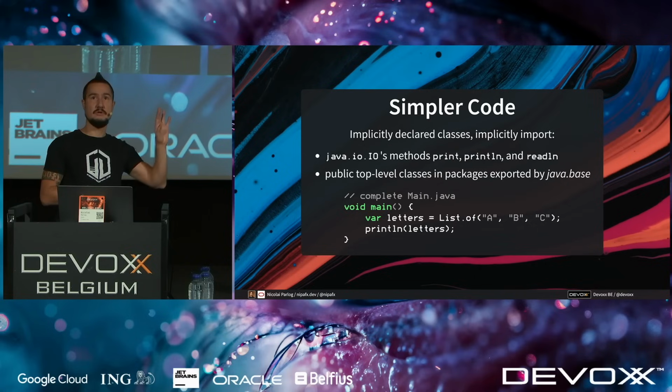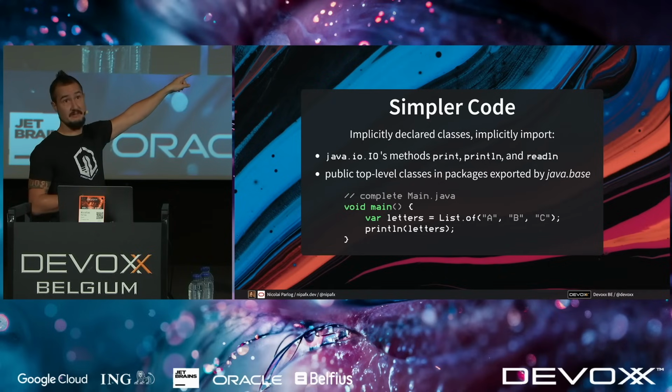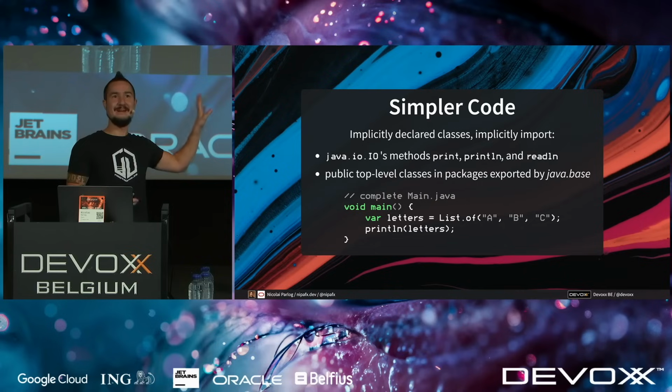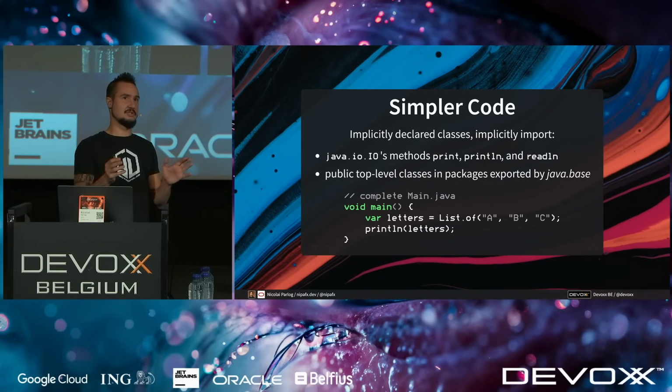I will talk to you later about how that works in detail. But for now, that means this complete main.java file uses List, the list interface, without having to import it, and uses println without putting System.out before it, which is, I know, not exactly revolutionary, but it's still nice that Java does this now. And I've been using this since it started as a preview, I think in 21. So much. I always have a main.java file around now where, whenever I write slides, I just paste code in. Oh yeah, that works. Take it back out. It's really so cool to experiment with.